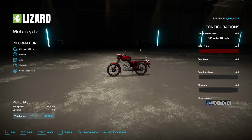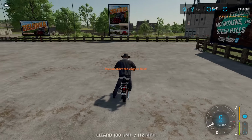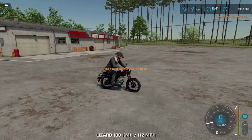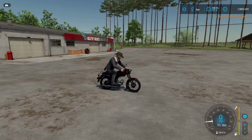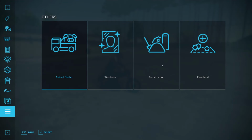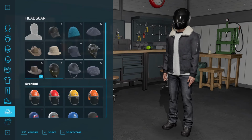Right, nice. Okay, well, let's just buy it. Why not? I don't know, if it's rubbish, then we won't use it. Looks quite funny, actually. Hey, you know what? We need a bit of safety. So we should probably go to the wardrobe, get a new hat. There we go. And confirm.